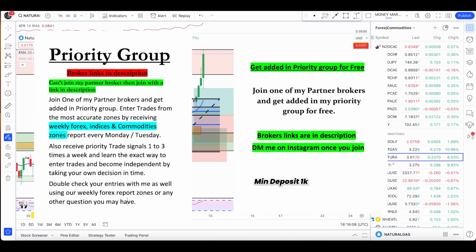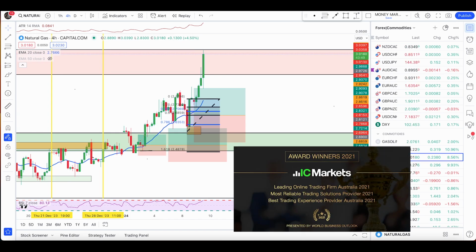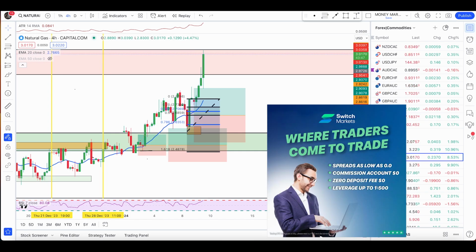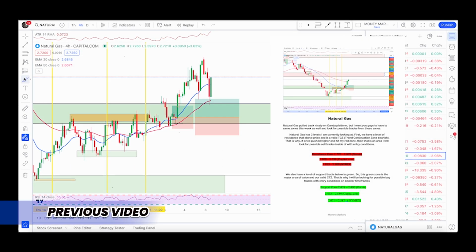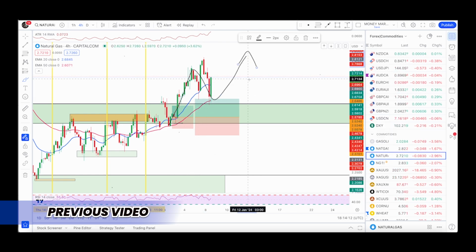An update here on nat gas, gold, silver and crude oil, starting with natural gas, and let's see what I've said in my last video so that we can understand conditions and entries. Now in the report I've also mentioned that if the price hit the zone below, in that case I will use this zone as my trend continuation zone, bullish. So now we are above 50 EMA.